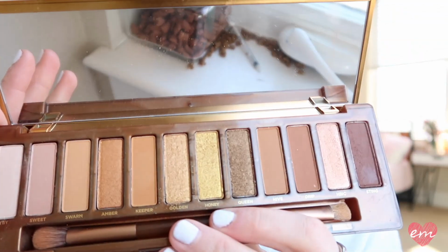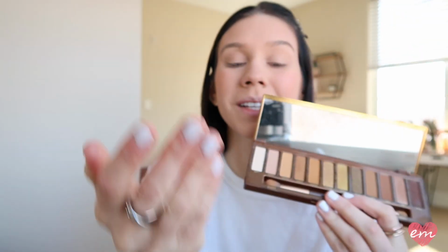So how I like to do my eye makeup is I use the Honey palette. This palette has a lot of really warm gold tones, if you guys can see. And you can also see my camera and the cat food that's spilt here, so that's really cute. So I like to use a lot of the gold tones because I have blue eyes and I feel like it really makes them pop.